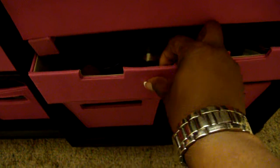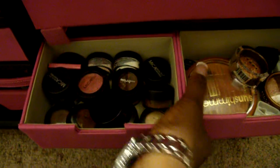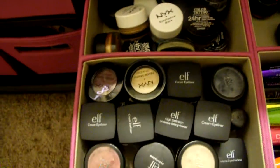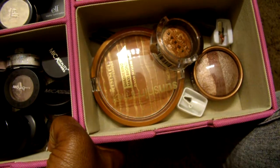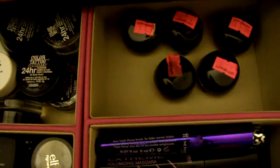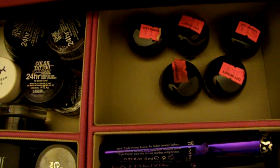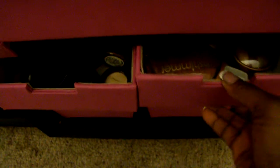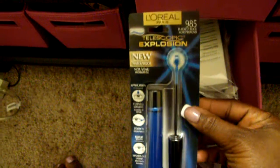So the next drawer that you can pull out, these are actually two, and like I said, this whole set came from Target. So here you see I have concealers and eyeshadows over here to the left. To the right I have more face products I like to use. In the middle one I have the different mascaras, and behind the mascaras are my cream eyeliners that I like to use, and those are Ruby Kisses. And underneath, there is a third row, and here are my recently new purchased items that I haven't had a chance to open and play around with.